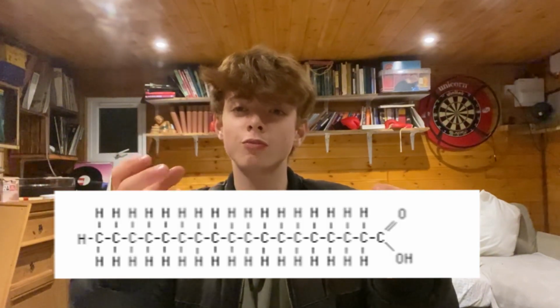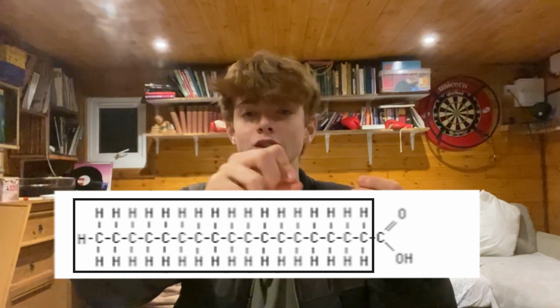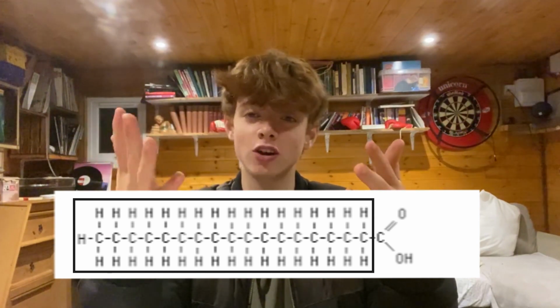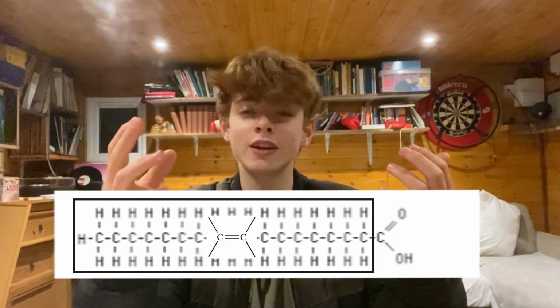The only functional group that it has is a carboxylic acid group, which defines it as a fatty acid, and then it will have its hydrocarbon chain, which can contain either just a straight saturated hydrocarbon chain, or maybe double bonds, which would make it unsaturated, or it can maybe even contain triple bonds.